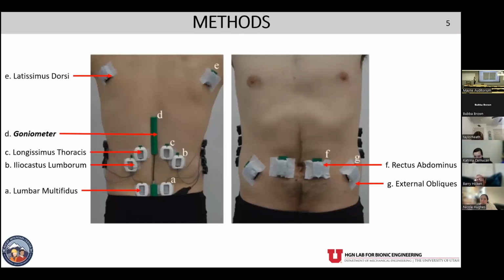They measured 6 different muscles, so 4 lumbar and 2 abdominal, and they did them on both sides. So they actually ended up averaging the left and right sides together. There was no discernible difference between what the left side muscles were doing versus the right side muscles. So those did end up getting averaged. And then to measure that lumbar position, they wanted them to hold a 45-degree angle, and to measure they used what's called a goniometer.